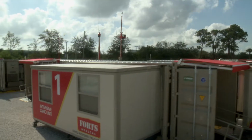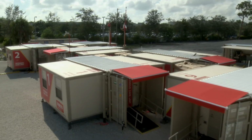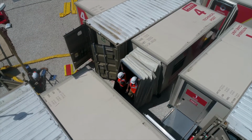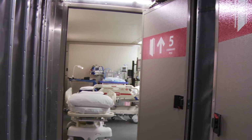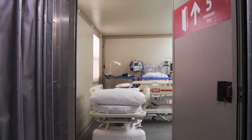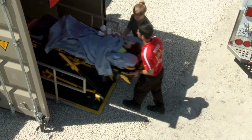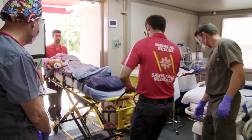Although each shelter is designed to function together or independently, there is no limit to the number of shelter combinations. Enclosed connecting corridors allow patients and staff to move freely throughout the field hospital, while quick-to-connect utility lines distribute critical services to each shelter. Ramp systems allow patients to be easily transported into the ICU shelters.